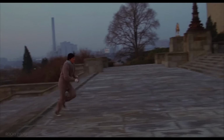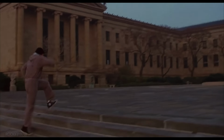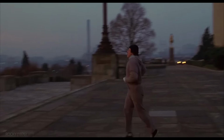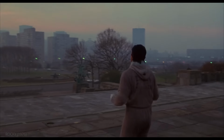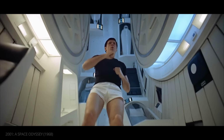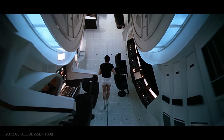Tracking shots depend on movement of both characters and camera, so it should come as no surprise that blocking and staging are important considerations. The decisions are as simple as whether the camera is in front of or behind the subject.